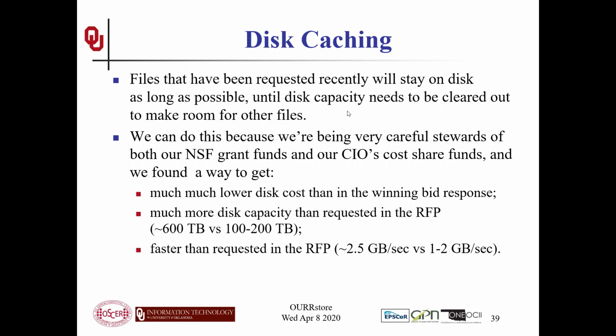Now, because of that, what we can afford to do is we can leave much, much more content on disk until enough new stuff has been requested that we have to clear out space. So files that are popular, that are being requested repeatedly, are likely to remain on disk, and therefore the latency will go from a minute to a millisecond, or 10 milliseconds. So you can do the calculation yourself, but that's many orders of magnitude difference on the latency cost of downloading popular files.